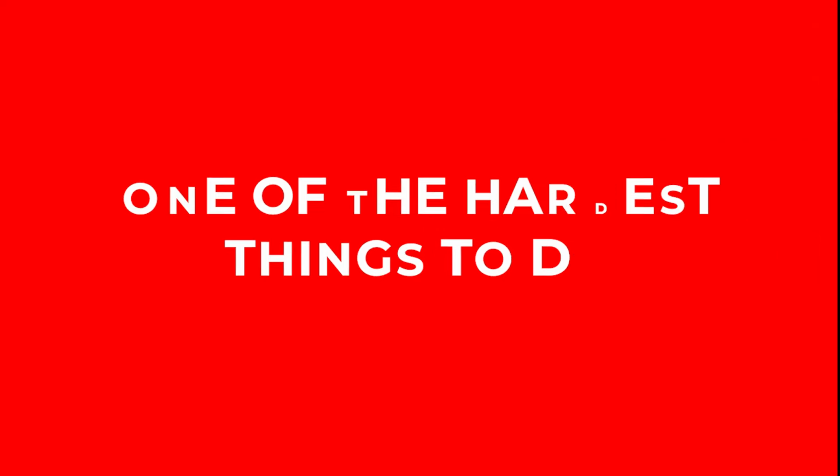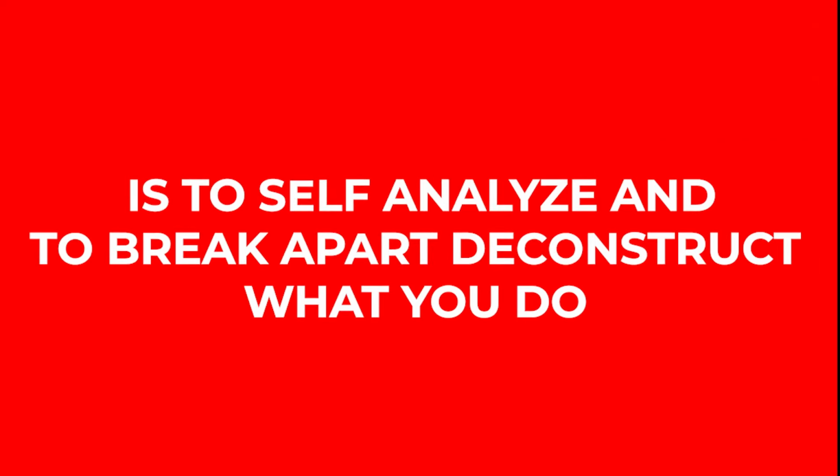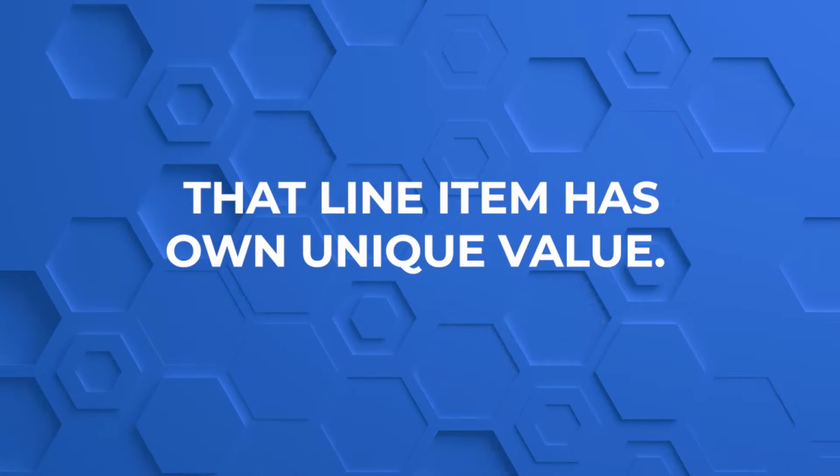Now you, as a person who does this all the time, that's actually one of the hardest things to do, is to self-analyze and to break apart, deconstruct what you do. But each one of those tasks that your mind is going through is a line item, and that line item has its own unique value. So you can pull that apart and say, I make my money when people buy all of these from me, but that one right there, I'm going to use to attract people because it is compelling to them. It will get people in the door. So I'm going to give them a report on one thing that I see that's valuable about their house, that they can make an extra X amount of dollars by doing that one thing. That would be the way I would think about it.